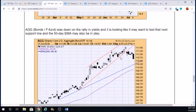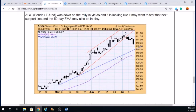And finally, we have bonds, AGG. With bonds, AGG, it did fall out of its trend line, so we are headed back down to that blue trend line and back to our 50-day moving average. It held up for a real long time, taking a small breather. That's probably a good thing for stocks, and we are invested in stocks.